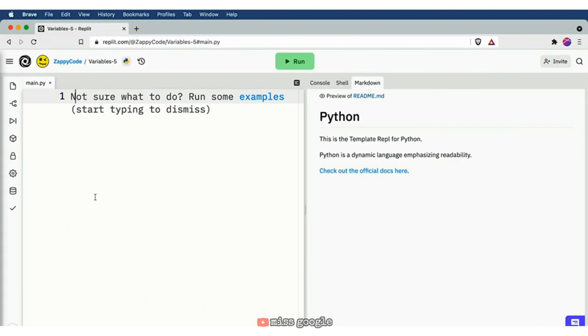Now, shocker, as of recording this video, I took a look at my wallet. I have $41 in there. So not a ton, not too shabby either. But if we wanted to represent this amount of money in my wallet, we would do that in Python by first giving a name to our variable, which I'm simply going to call wallet. Okay, this is now the name of our variable.